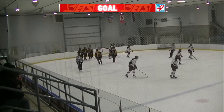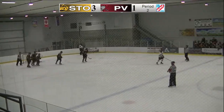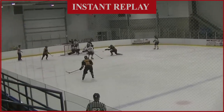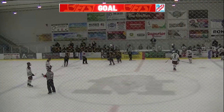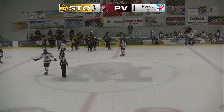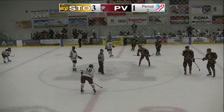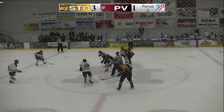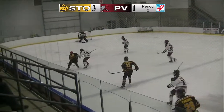Stonewall extends their lead. It's now 3-1. It looked like Mazerat had that one, but I'm guessing it squeaked through on the five-hole. We'll see if we can look at this replay and see where it beat them. But some hard work here late in the second period by Stonewall's top line has them up 3-1 with 4:50 on the clock.